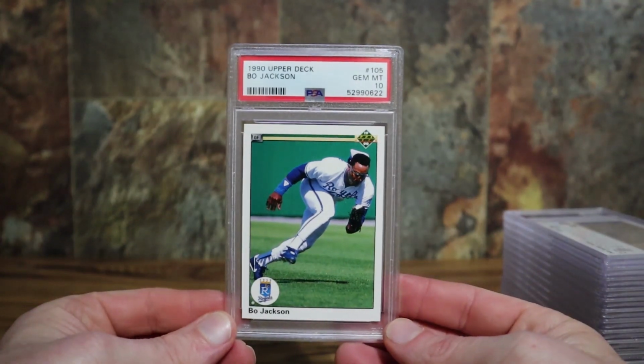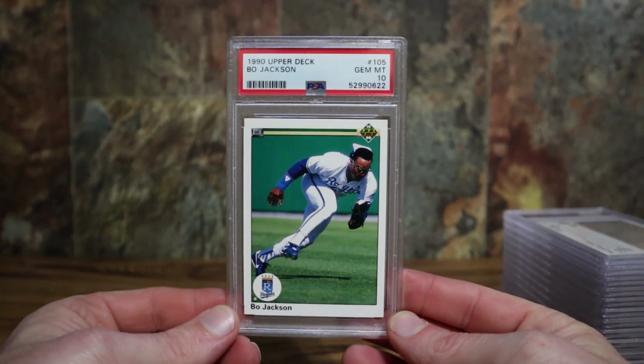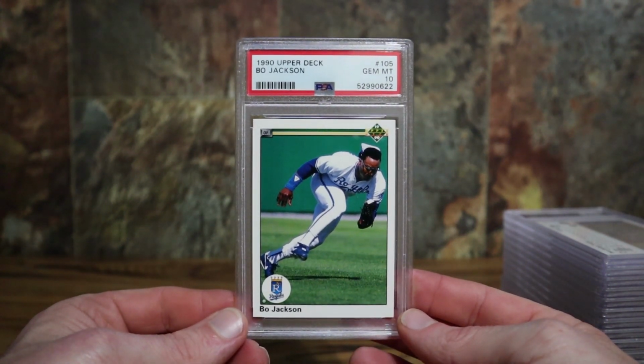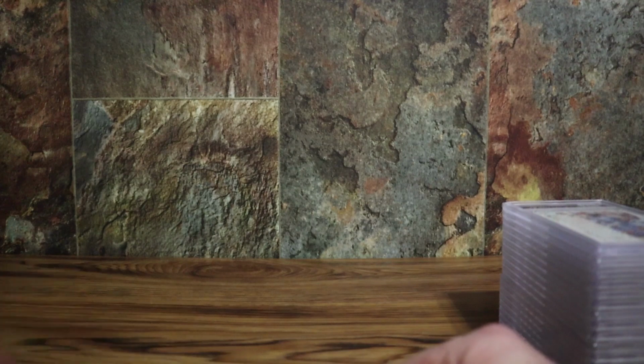Speaking of funny cards, this one always got me as a kid. The 90 Bo, just base card number 105, PSA 10. His hat's flying off as he's running to make a catch out in center field. So nice PSA 10, makes up for those other two.